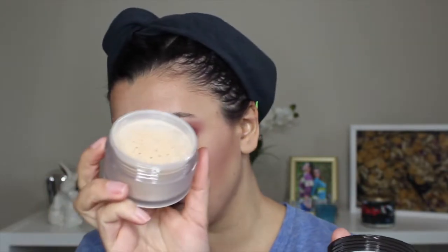Now we are gonna go ahead and test this guy as a highlight. And this is the Laura Mercier Translucent Loose Powder in Glow. It's brand new, so it still has the little thing on it. So let me go ahead and take this guy off. I don't like to waste too much product, especially when a product's expensive like this. I'm gonna put the lid back on, flip it over, tap it, and then I should have just the perfect amount that I need.